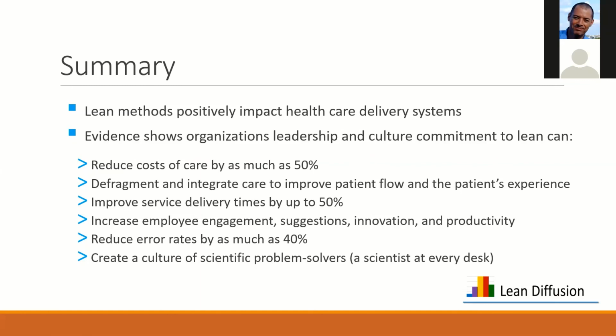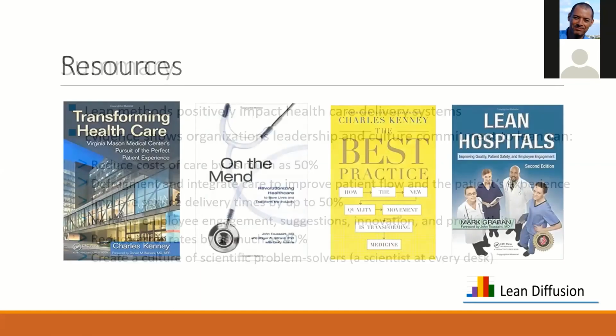They've shown that you can reduce errors by as much as 40% and create a culture of scientific problem solvers. So as I like to say, you have a scientist at every desk. A scientist at every desk is going to do much more for an organization than a person who is just following a bad process and not allowed to innovate and change it. So both of these organizations over the past 20 years have proven lean is a great investment.